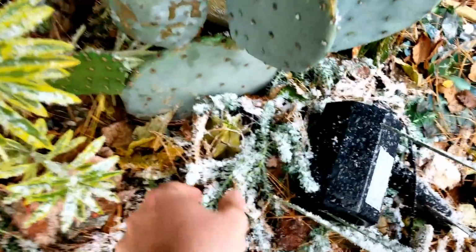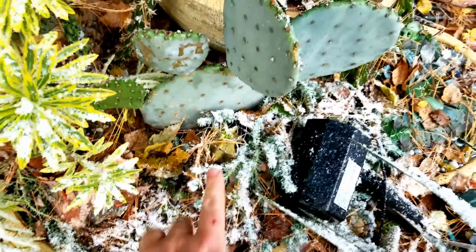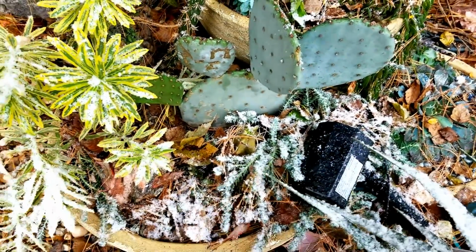And then there's this guy down in here too that I actually don't want to fidget with too much. That cactus is more why I need to keep this dry. It's going to be the most sensitive. Everything else in here is going to be fine.